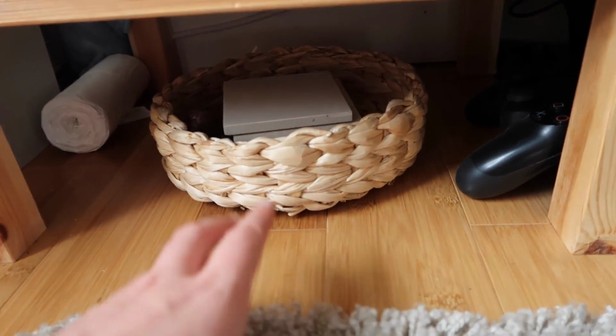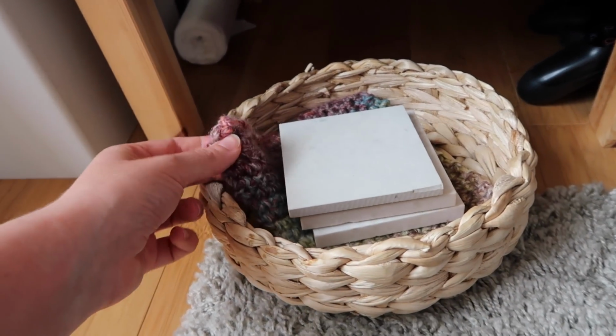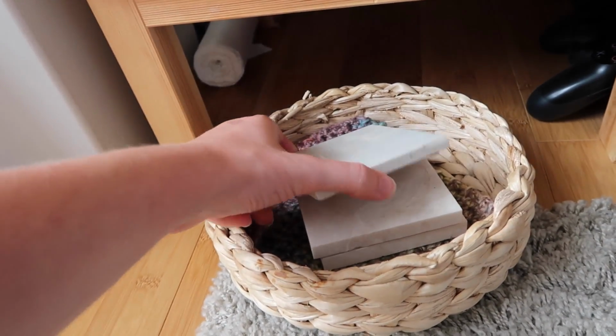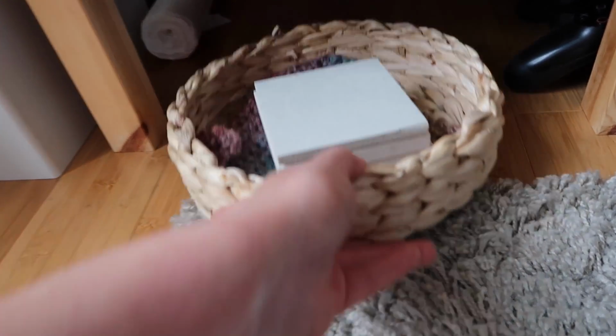Underneath here we have my partner's PlayStation, a controller as well, and then in this basket some coasters and a little crocheted coaster I made a while ago. I just use that to put the teapot on, and these for the mugs because I do have a glass table and so it gets easily stained if I don't use them.